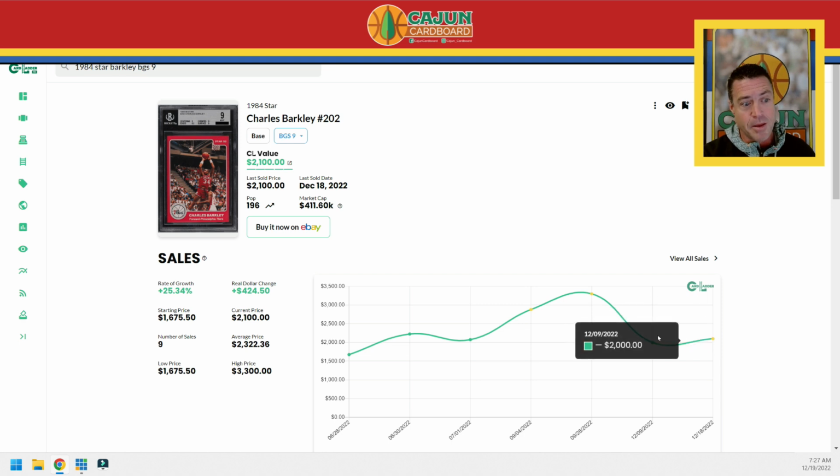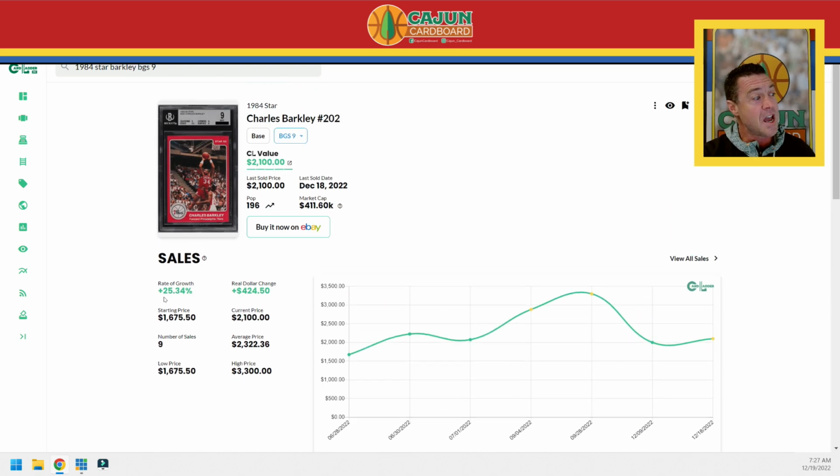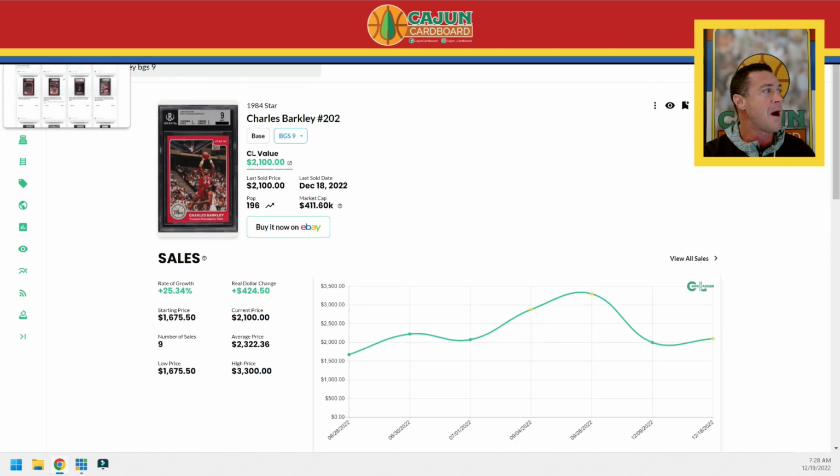That is a little bit of an uptick over the last one at $2,000. It sold for as high as $3,300. That seems low, considering the Jordan 9 sells for almost $100,000. So, you know, Jordan was better, but was he 50 times better than Barkley? I don't know. Maybe. He has infinity times as many titles, I know that. But that's what the Barkley Star has done. It's actually up 25% over the last 6 months. Really cool card there. Only a pop 196.